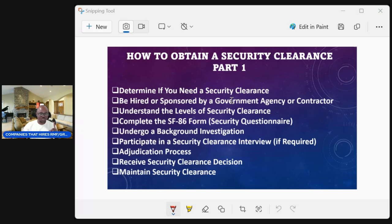Step number 6 is what? Participate in security clearance interviews. So for a higher level of clearance, that is the top secret, you may be required to participate in an interview with a government investigator. During this interview, you may be asked to elaborate on information provided in the SF86 form and clarify any area of concern. Maybe your financial record, your criminal history, foreign contacts, employment history, if there's any area of concern, they might ask you to clarify it. So that is you participating in the security clearance interview if it is required.